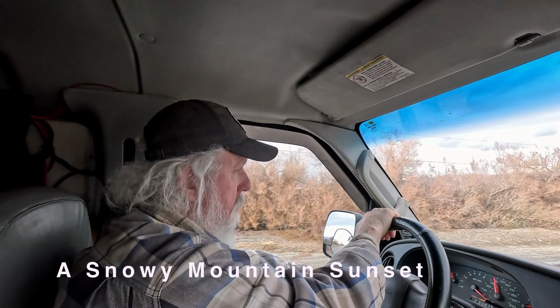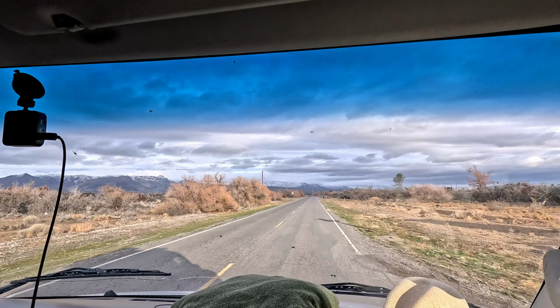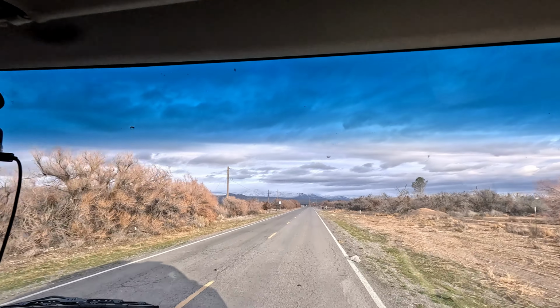The recent heavy rains we've had here in the valley also brought new snow to the mountains. We decided to try and capture some sunset light on the snow-capped mountains while it was still there. The question was which location to visit.